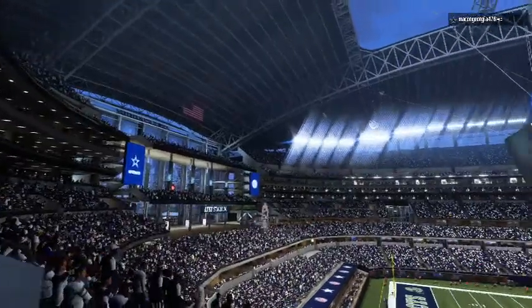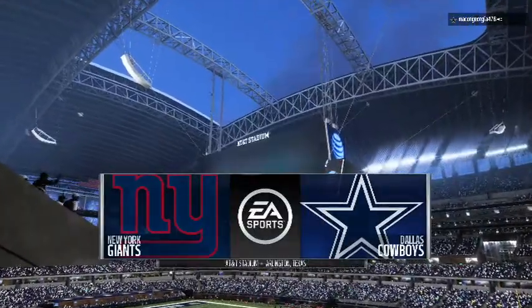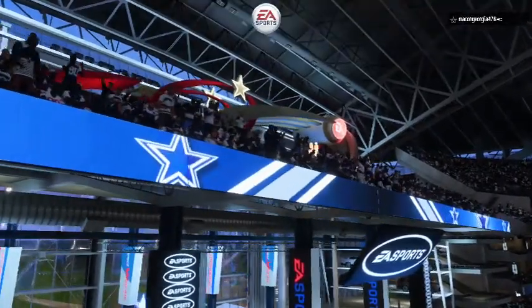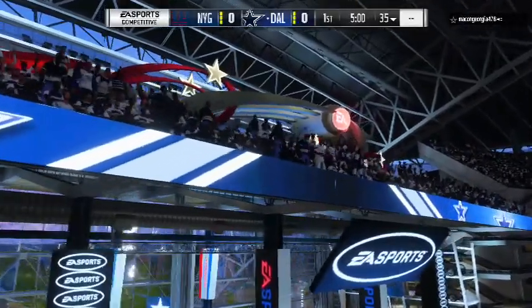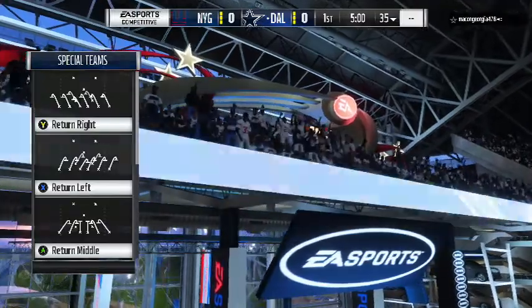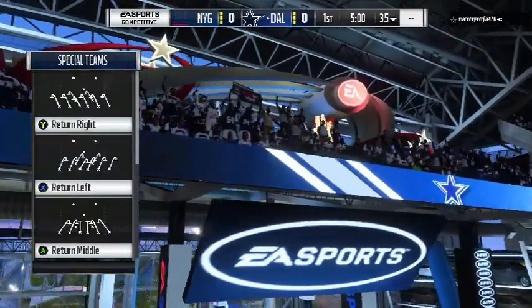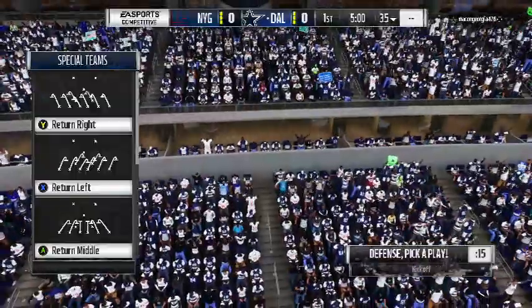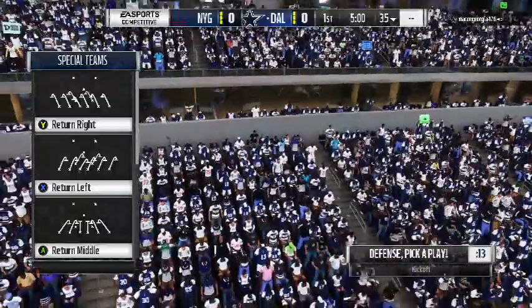Coverage of the NFL brings us to the heart of Texas and the very wonderful AT&T Stadium in Arlington. A moment ago, here was the scene with the Cowboys emerging from their tunnel. It was loud. It's still loud. We're ready for football as the Cowboys get set to match up with the New York Giants.